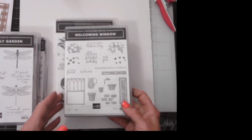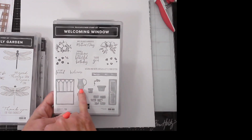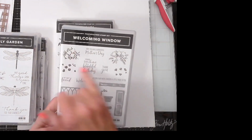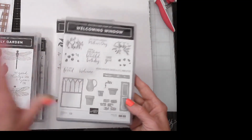And then I also pulled a couple of, I liked this little vase. And I liked these images for just to give my plants, instead of doing all greenery, to add some color. So I added some of those.